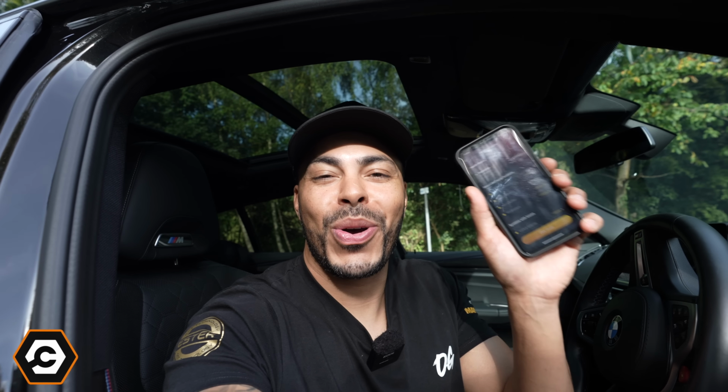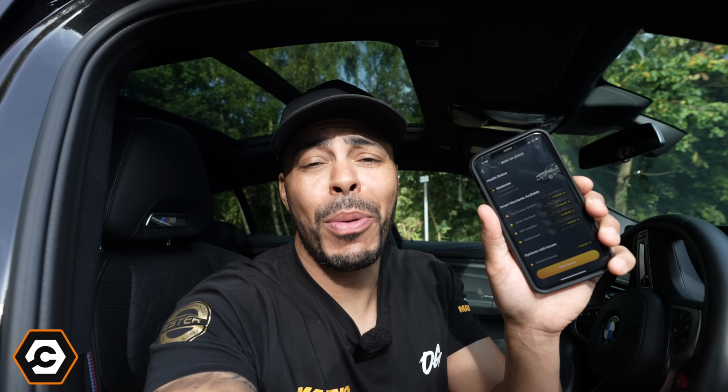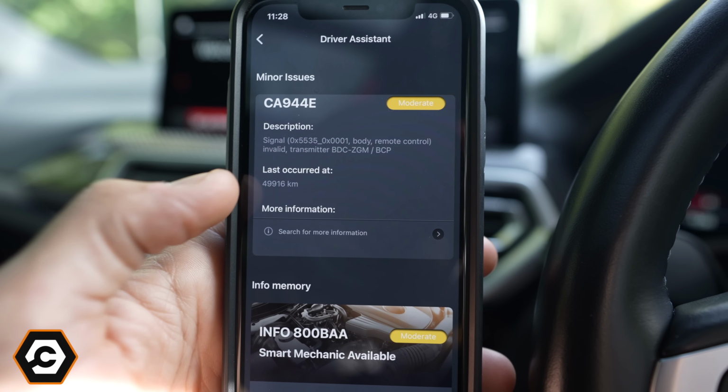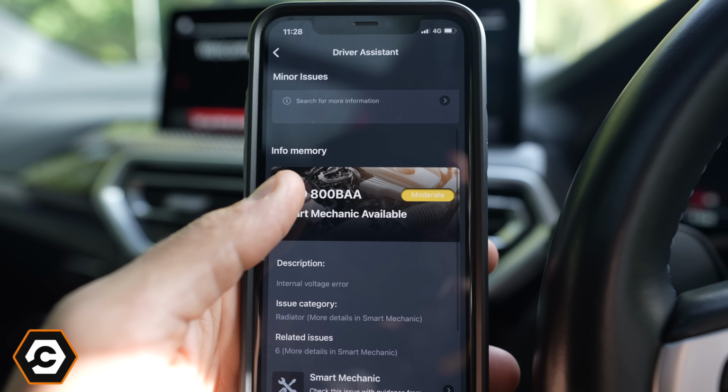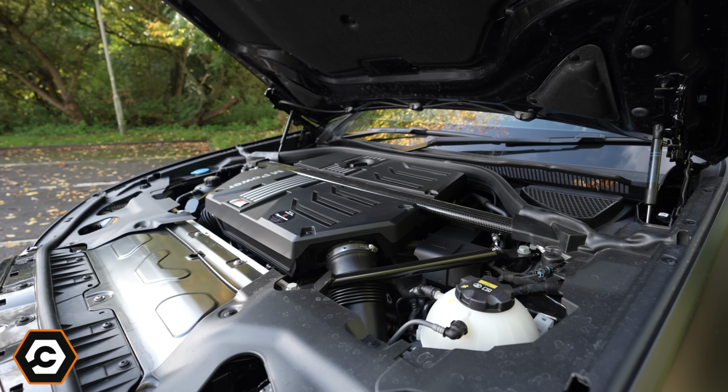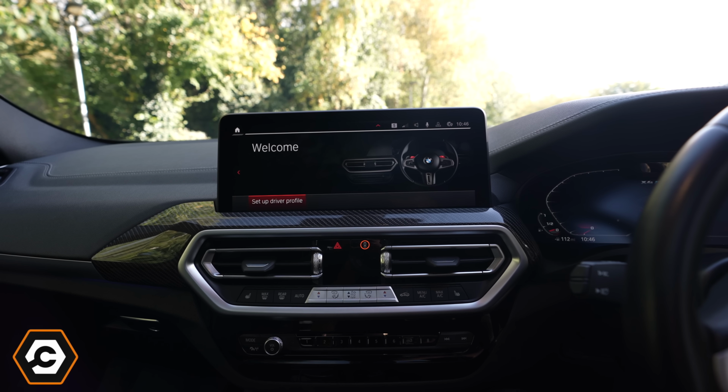So I gave my car a quick health check, and unfortunately, it came up with 14 faults and a moderate warning. A lot of them, however, are voltage related, meaning that at some point the batteries went flat. However, there's a few on there that I want checked. And although I can actually clear these faults on the Carly app, I'm gonna leave them on there because I'm gonna be heading somewhere a little bit later in this video and I'm gonna get the car given a good once over.